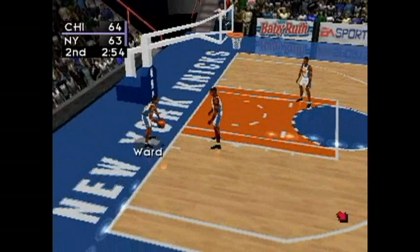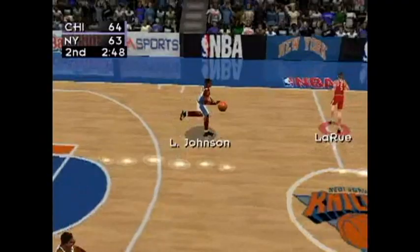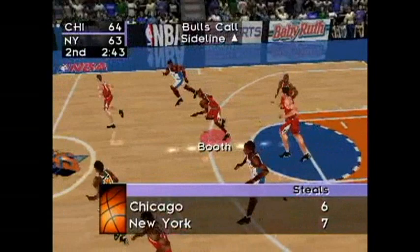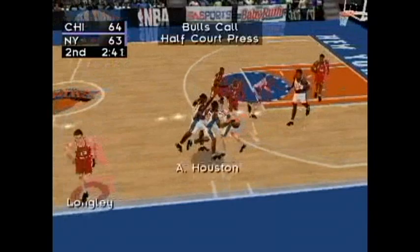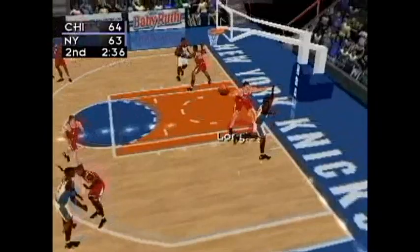Inbound pass to Johnson. From the left side to Oakley. Number 22 with an amazing steal. Backcourt violation, Chicago. Number 7 checks into the lineup. Inbound pass to Houston. Number 7 to Johnson. To Ewing. Puts up the jumper.